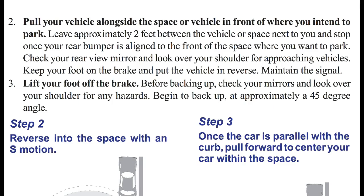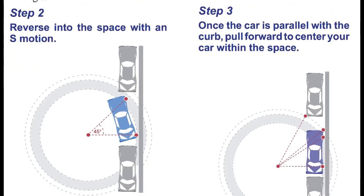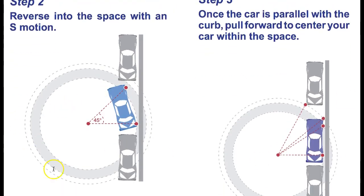Now check your rear view mirrors and look over your shoulder for approaching vehicles. Keep your foot on the brake and put the vehicle in reverse. Maintain your signal. Number 3. Lift your foot off the brake. Before backing up, check your mirrors and look over your shoulder for any hazards, and begin to back up. Now at approximately a 45-degree angle. Okay, take a look at the diagram on your screen.